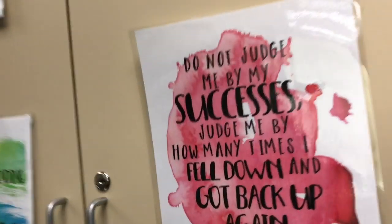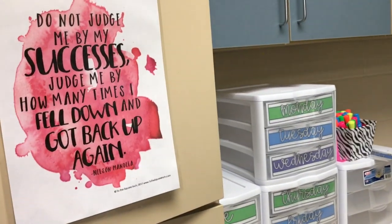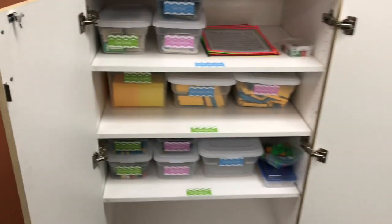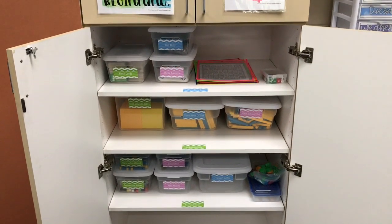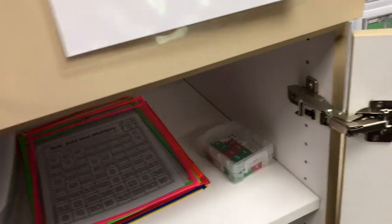And then to update you on this, I got everything labeled. And on this one, the label's actually on the front, but I have them on there sideways so that they fit better. And then I labeled all of my manipulatives and fact fluency stuff, so that is organized.